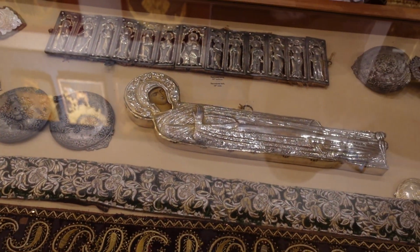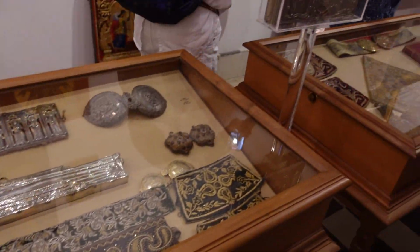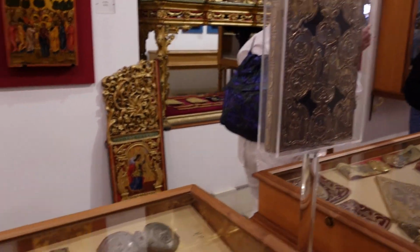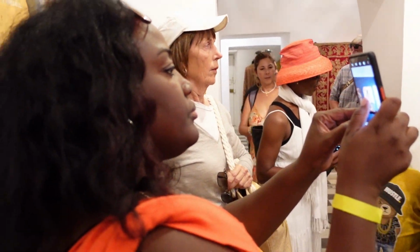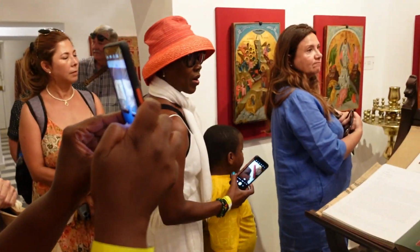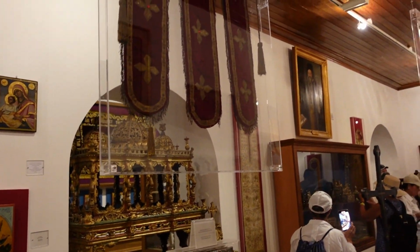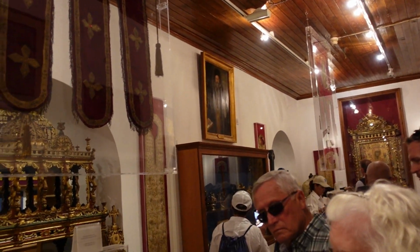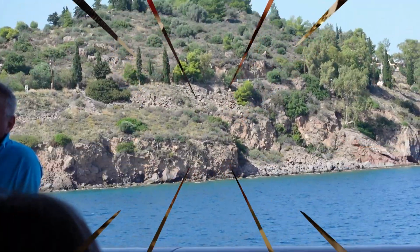And some of these items we use today on special celebrations. For example, the crowns, the mitres that we can find by these two windows. You can see the rubies and the gold soft thread. We can see traditional clothing all around the museum as well. Gold soft thread, icons, all in gold painting. They are priceless.